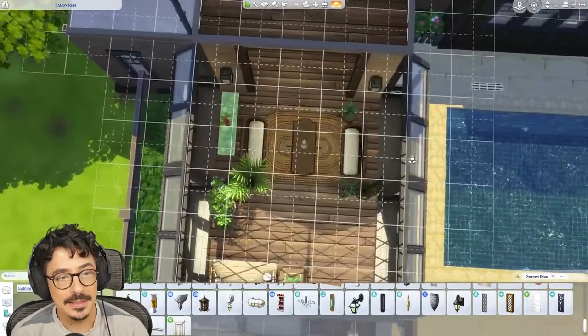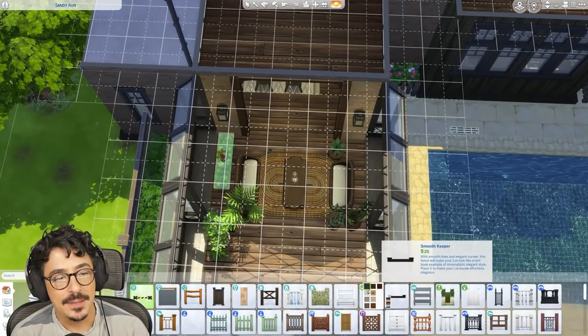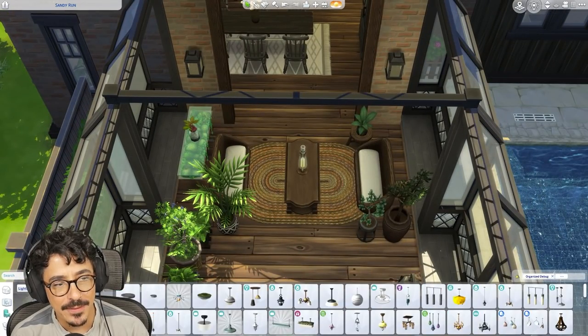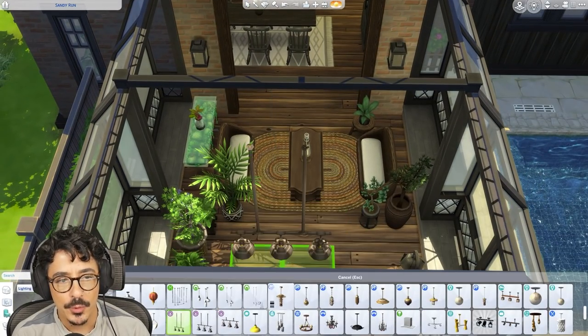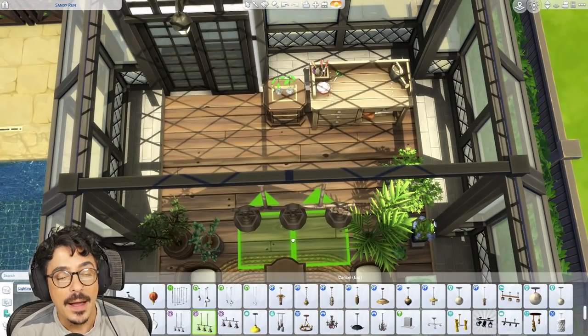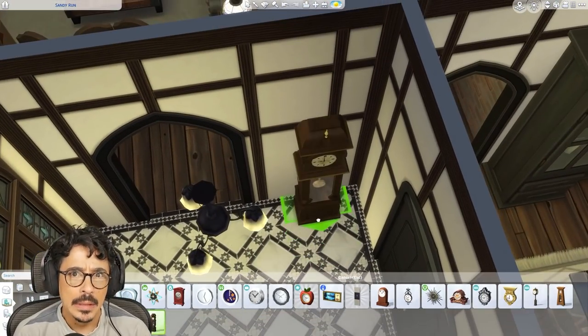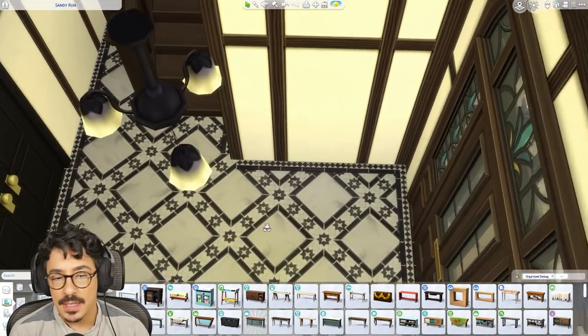And I ended up putting a little beam across the middle here so we can get some industrial lighting in this edge. Because I was just like, oh, it's very nice, but I want to hit it with a little bit more of the industrial vibes that we've done throughout the rest of the house. So I put in those lights from the industrial pack and I just think it works.